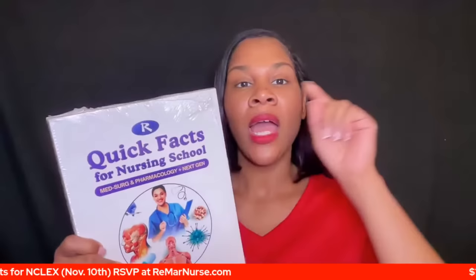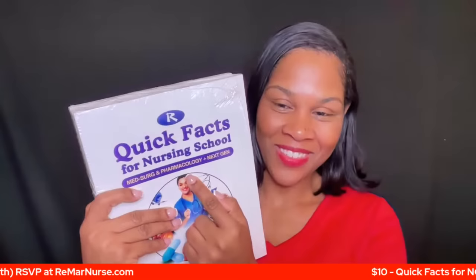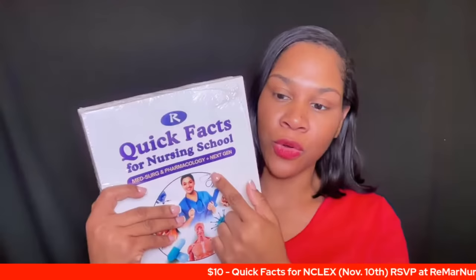Is it purple? This is purple. Mark, this looks blue. Okay, this is blue. Okay, this might be purple. But this is for nursing students. This is if you are going into nursing school, or if you have like 6 months left of nursing school, this is for you. Okay. This will be it.